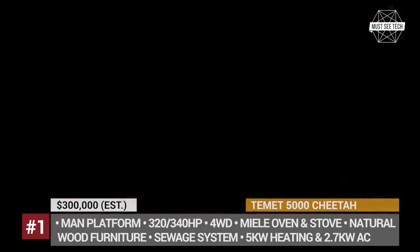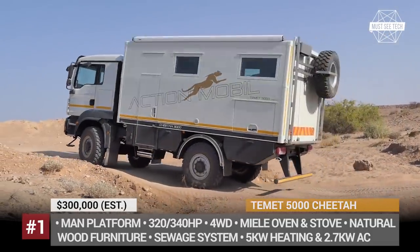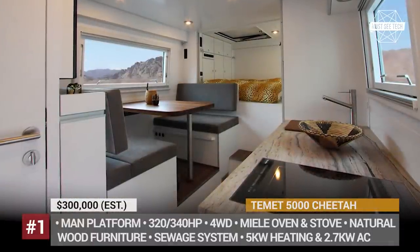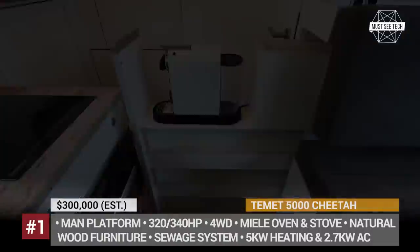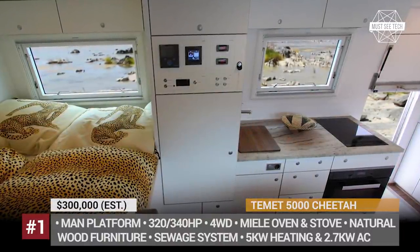The motorhome is supplied fully furnished as a luxury apartment, featuring a full bathroom, natural wood furniture, and a kitchen with Miele gas oven and induction stove. The truck's living facilities also include a 119-gallon freshwater tank, heating and AC, 1200 watts of solar panels, and a 520 ampere-hour battery.